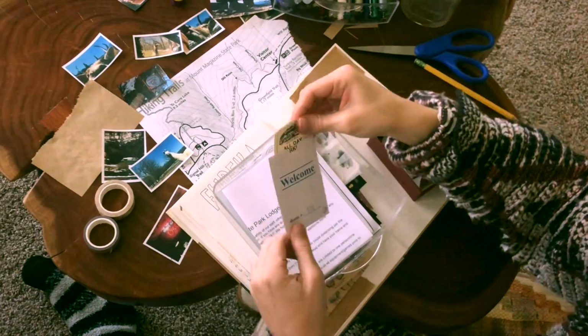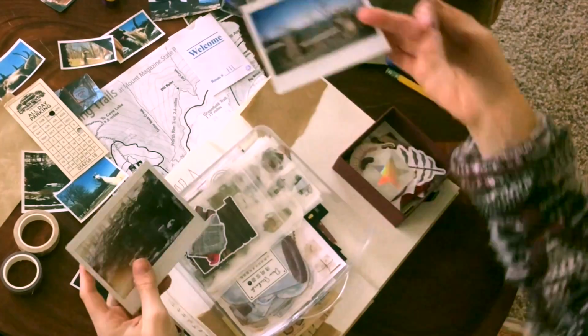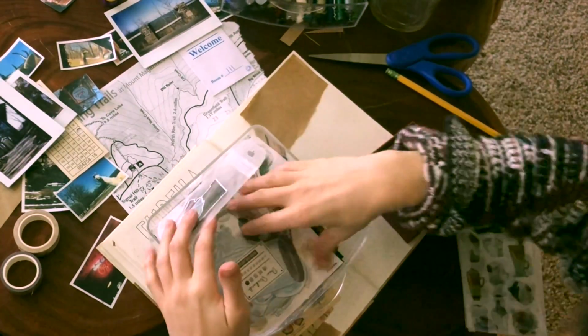The first thing I do when I start journaling is, of course, just get my supplies ready. So I'm going through all of my stickers, my little sticker collection.